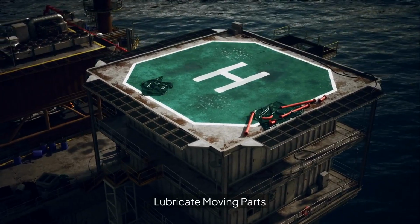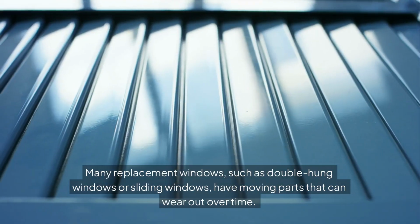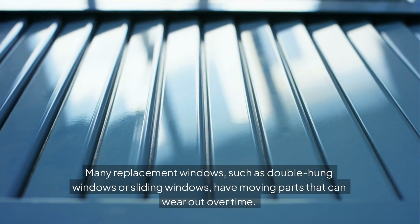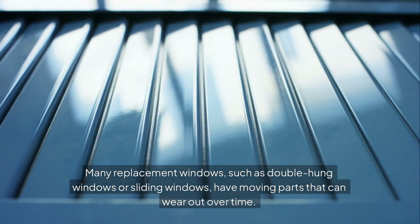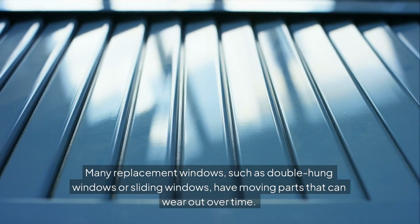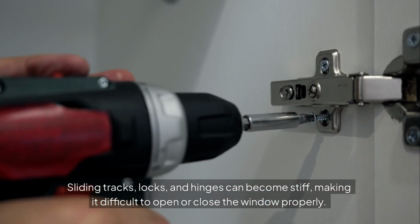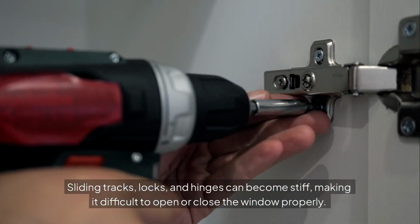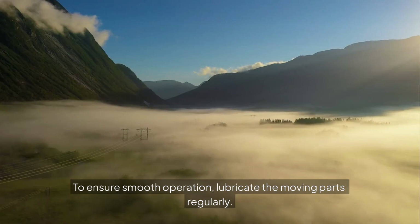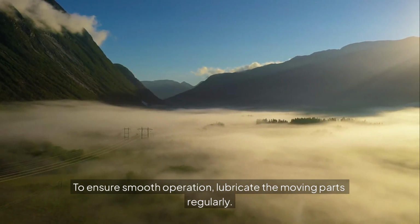Lubricate moving parts. Many replacement windows, such as double-hung windows or sliding windows, have moving parts that can wear out over time. Sliding tracks, locks, and hinges can become stiff, making it difficult to open or close the window properly. To ensure smooth operation, lubricate the moving parts regularly.